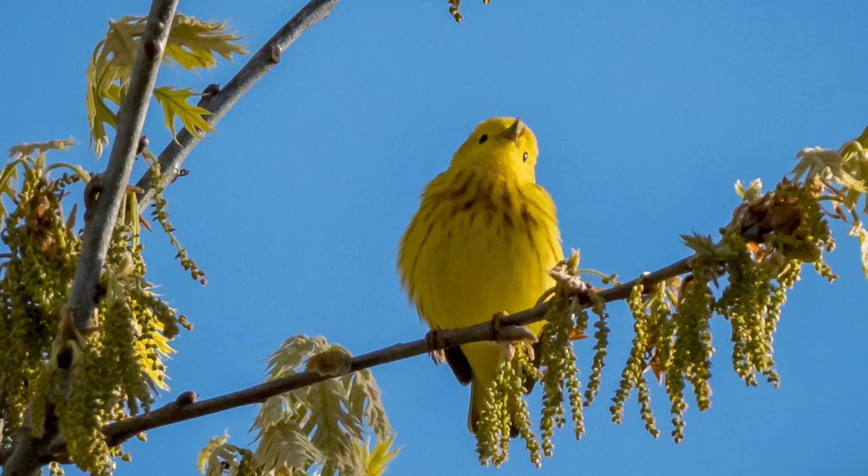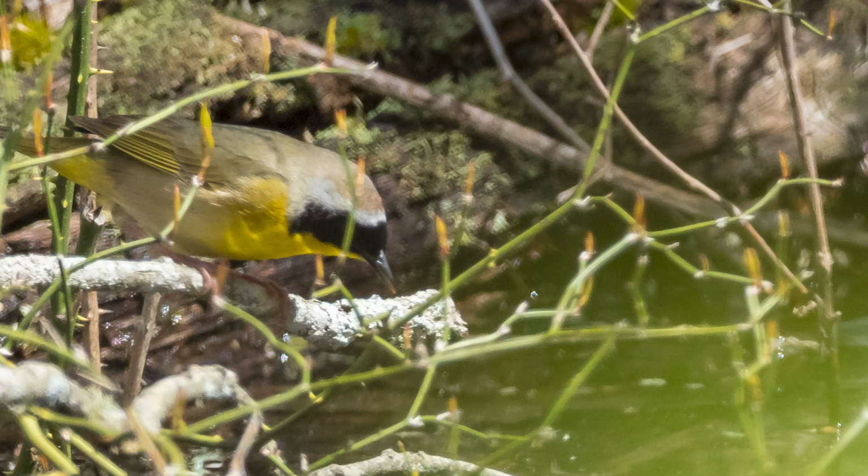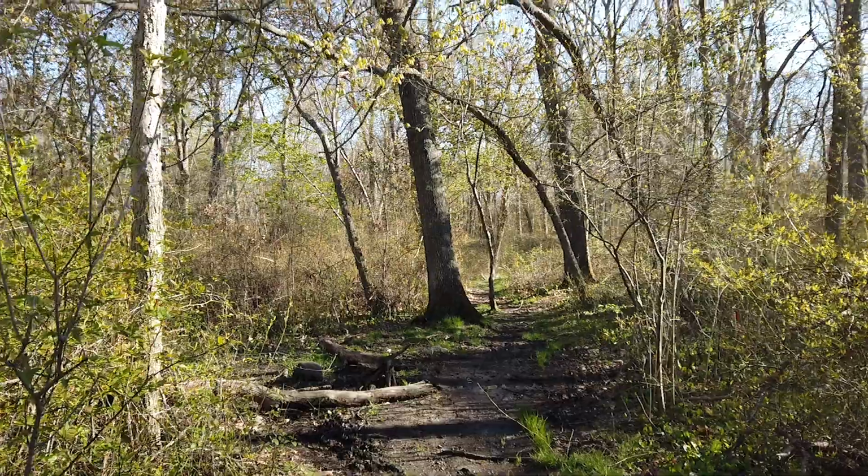Right off the bat, I'm hearing yellow warblers. I see a lot of robins and stuff like that. So we're going to continue on and see what we can see. Oh, here's a common yellowthroat, witchety, chickadees.